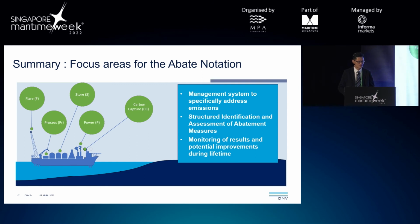So in conclusion, we can see there's a gap in the regulatory framework for controlling emissions abatement for GHG for mobile offshore units. We have a DNV ABATE notation that is mainly based on the management system to specifically address this emissions abatement via the use of a structured identification and assessment of abatement measures. We will need to monitor the results and also the potential improvement during the unit's lifetime, to make more improvement.